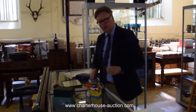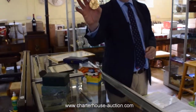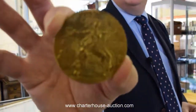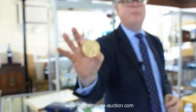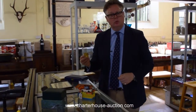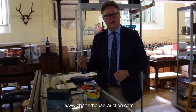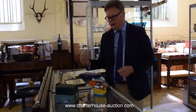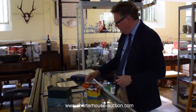And also for £200 to £300 is this rare little beauty which we pulled out of a box of coins. Now this is a 1906 Athens Olympic participants gilt bronze medallion, an absolutely beautiful thing, and that's why we have to look through all the items that are brought into us. This was rescued out of a really boring box of boring coins, and that's estimated between £200 and £300.